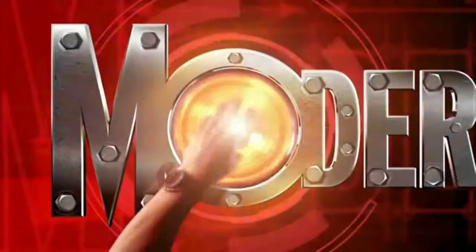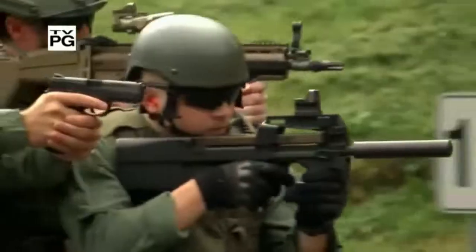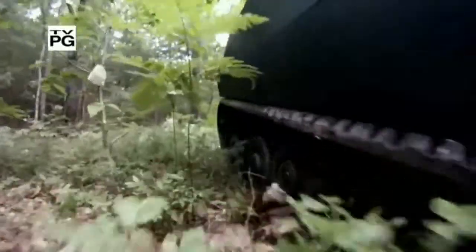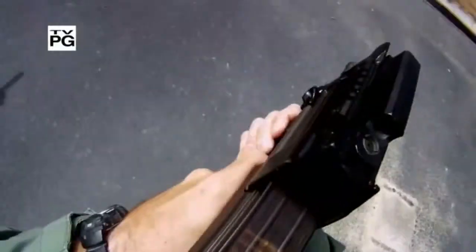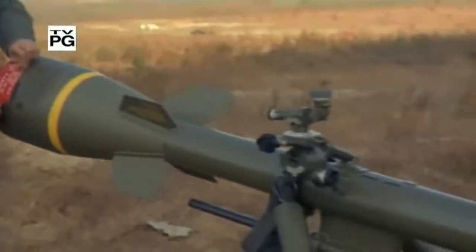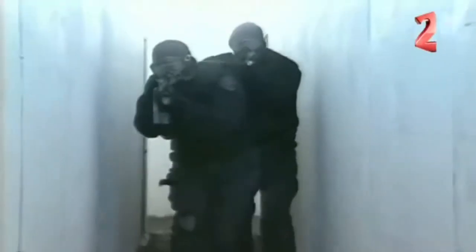We now return to Tiny Weapons on Modern Marvels. We've seen how advances in technology have made weapons smaller, more maneuverable, but just as deadly. These tiny tools make fighting more efficient, both for the good guys and the bad.